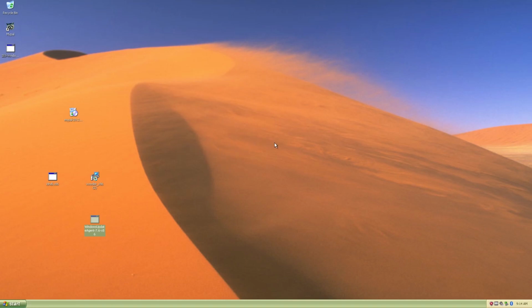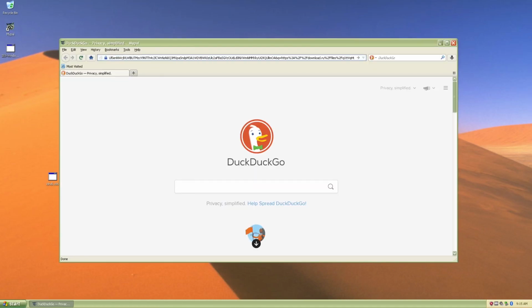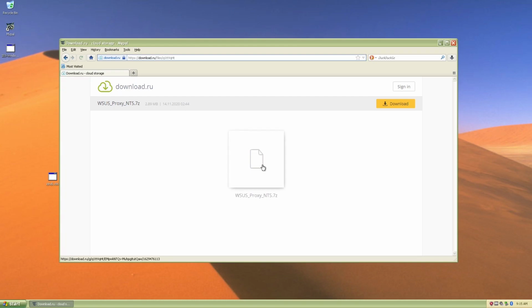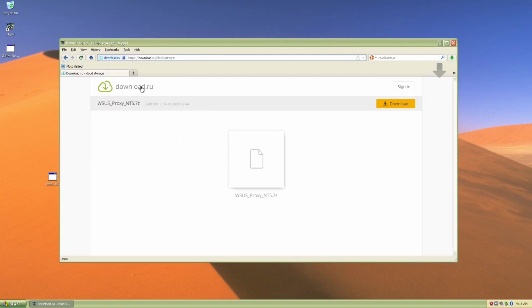And now what we're going to do is add a Windows Server Update Service server, which is basically hosting Windows updates locally on your PC. Okay, so what we're going to be doing is we're going to paste this in here. I forgot that YouTube just did redirect links like this. Anyways, we are going to download this. We're going to save it to the desktop.